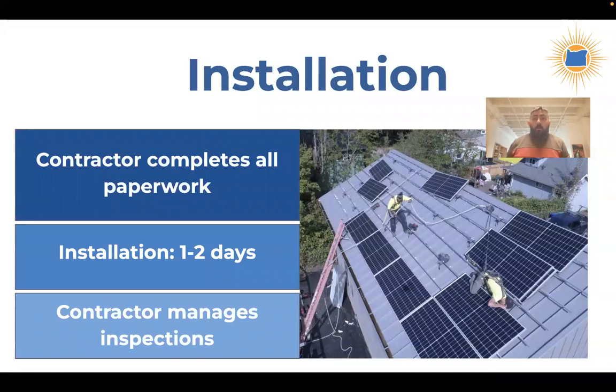In Portland, you might experience a little bit of a permitting delay, which is because the city permitting office is incredibly backlogged, especially during COVID. But once they get you on their construction calendar, they'll just spend typically 1 or 2 days, very often just 1 day, actually on your site installing the solar system. So it's pretty quick and painless.